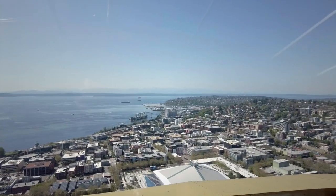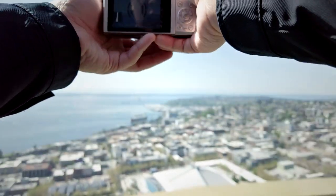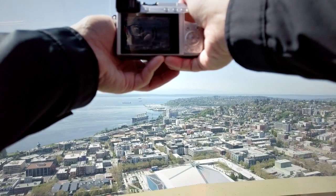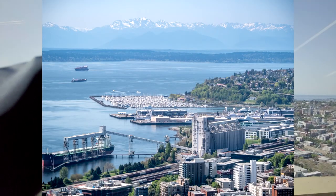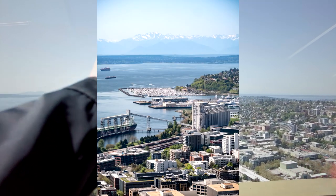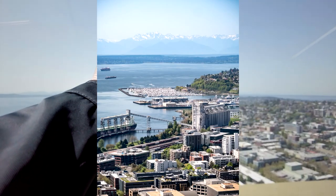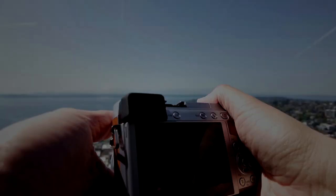One more, but this time I'm using the telephoto lens, 35 to 100. I'm at about 60. Let's try the same composition as earlier, but this time it's tighter. Oh, I think I kind of like it. Let's try a vertical. Let's not forget to include the mountain behind. That looks really nice from far away.